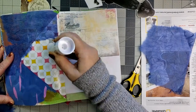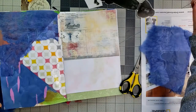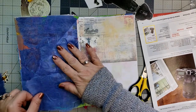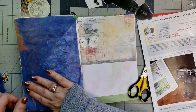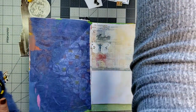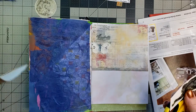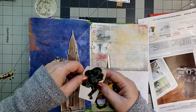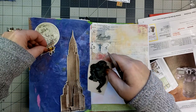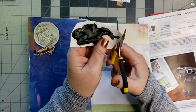Sorry if I'm out of frame there. Okay. So let's put this down. Okay. So there's my textured paper. Put this beautiful poodle back and get my, not sure how I'm gonna do this, but we'll figure it out. So moon, plane. Okay, let's cut this guy out.